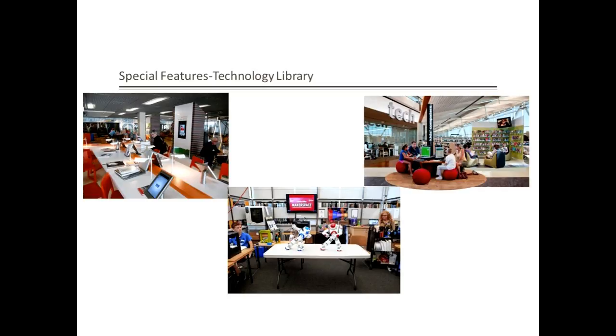Okay, so I'm going to talk a little bit about the special features of the technology library. This library was built last and was in response to the growing advent of computer technology in the 80s. This branch also allows Fairview Public Library a chance to focus on just technology in general. There are several computer labs with Windows, Mac, and Linux computers. We also have a collection of microcomputer technology for Raspberry Pis and some Arduinos that can be used to learn some key hardware and software skills.